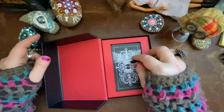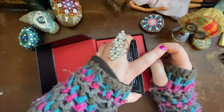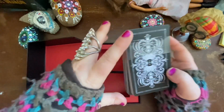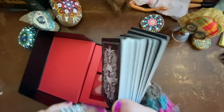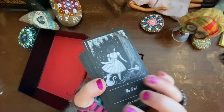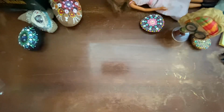Oh my gosh, look at this. This looks like the Night Circus. The red and the black and the white. Oh my gosh, it's linen cardstock. It's my favourite cardstock. I love this linen. It's the same cardstock as the Literary Witches. Oh my gosh, look at it. Anyway, what was I saying?